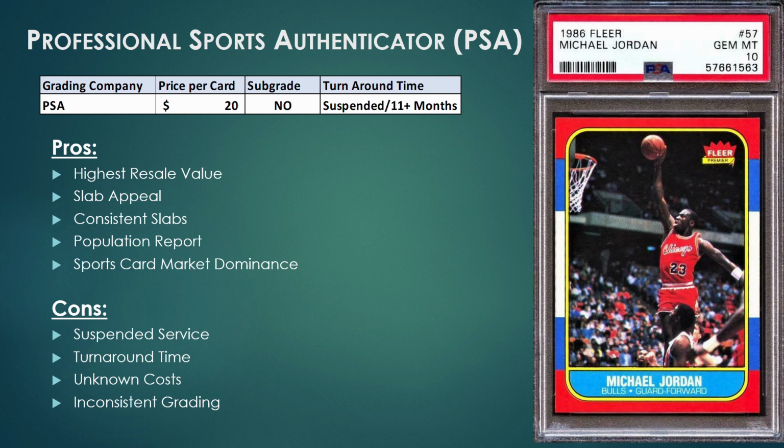And then I think the biggest pro, or one of the biggest pros with PSA, is their population report. And I want to say that that is the gold standard of population reports. That is where most people look when they say that they want to look at the population of a specific card. They will check out the PSA population report. And then another pro is that they currently have a huge market share within the sports card grading market. And they are currently the number 1 player, which I think is a really big advantage to them.